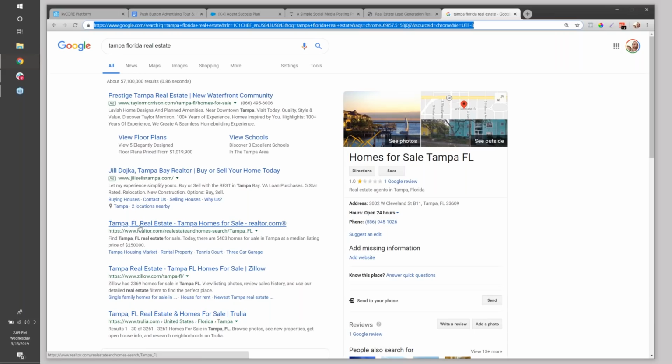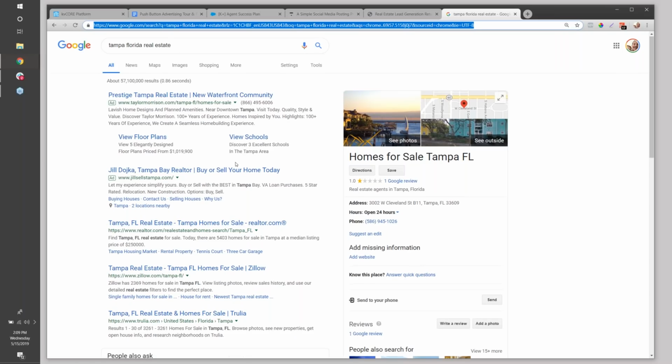And we have a lot of data that helps us adjust our bids accordingly to get you the most leads for your money. But basically, somebody clicks through here. They go to your site.